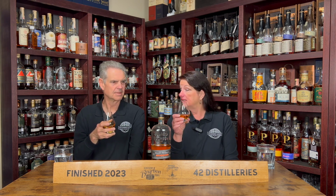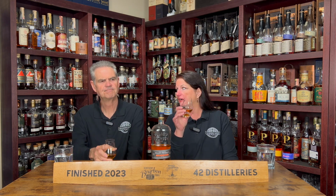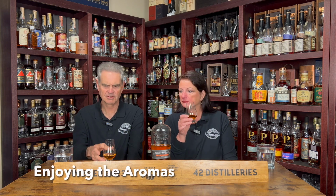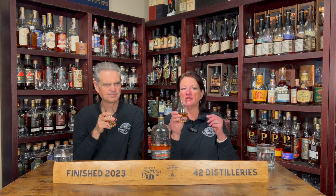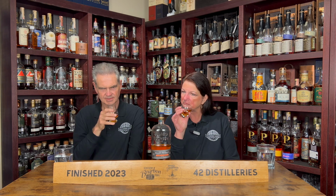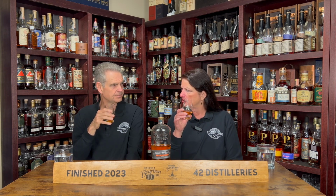Let's see how the nose is. You can definitely smell that it's high rye. It's 28% rye. And with that rye, I'm getting some citrus notes, like some orange zest, perhaps. I believe there's some baking spices, but there's ryegrass on it for sure. Yeah, the rye is definitely coming through. I'm not getting a lot of sweet notes on the nose. Are you?